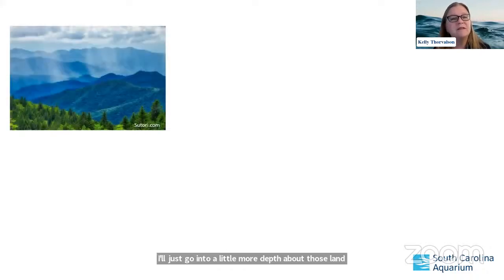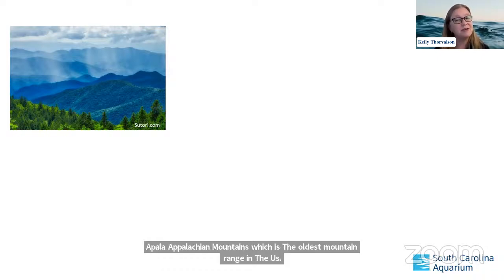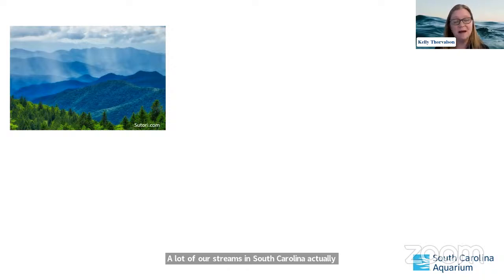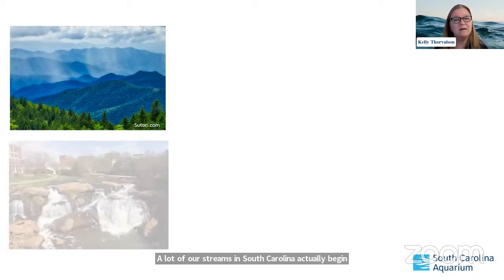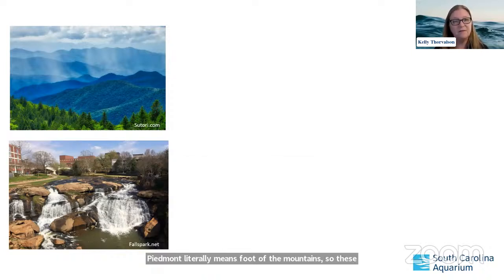The Blue Ridge Mountains take up about 2% of South Carolina's landmass, but account for much of its biodiversity. The Blue Ridge Mountains are part of the Appalachian Mountains, which is the oldest mountain range in the U.S. A lot of our streams in South Carolina actually begin from these mountains. The Piedmont is the largest region of South Carolina. Piedmont literally means foot of the mountains, so these are the foothills of the Blue Ridge Mountains.